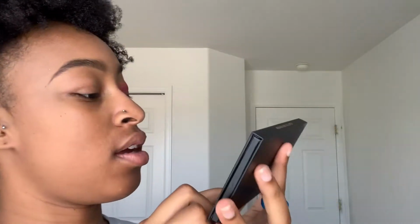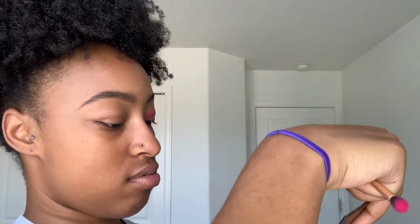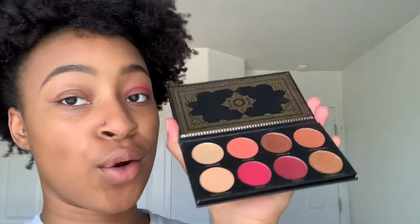Beauty. Grandiose palette. It's cute. And the color rose.